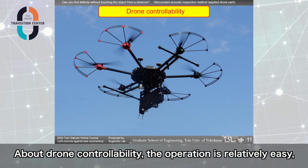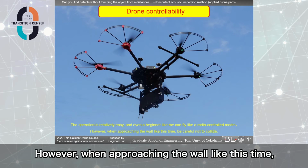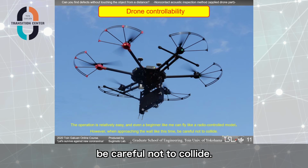About drone controllability, the operation is relatively easy, and even a beginner like me can fly like a radio-controlled model. However, when approaching the wall like this time, be careful not to collide.